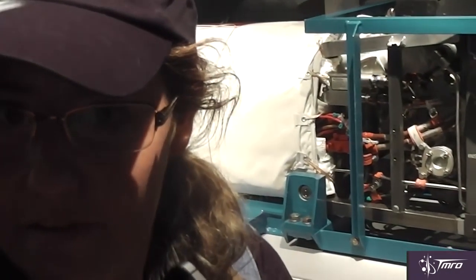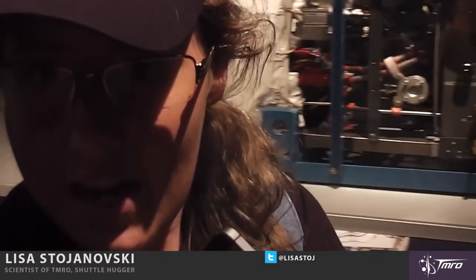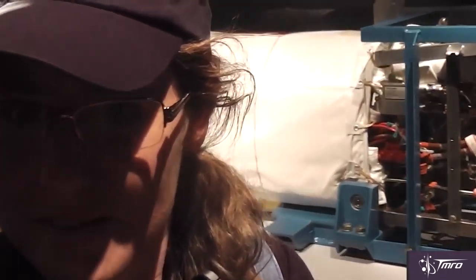Behind me you can see a fuel cell used on Endeavour. This fuel cell can power 115 60-watt light bulbs at one time. We have the wheels from Endeavour that landed on STS-134, and you're able to touch them as well. Members of the public can come up and touch those wheels right there.